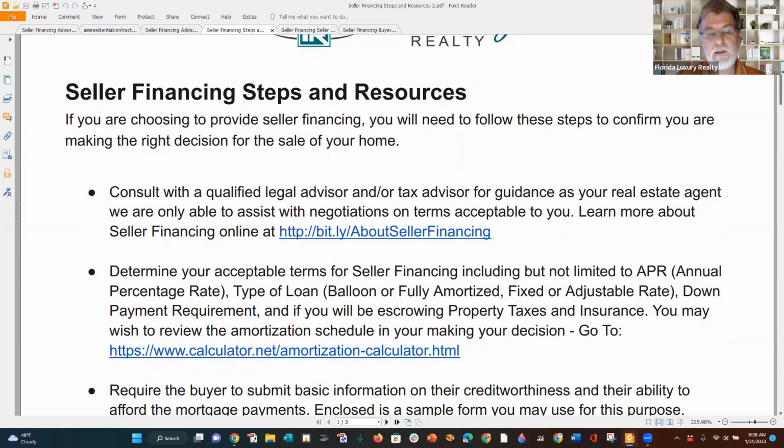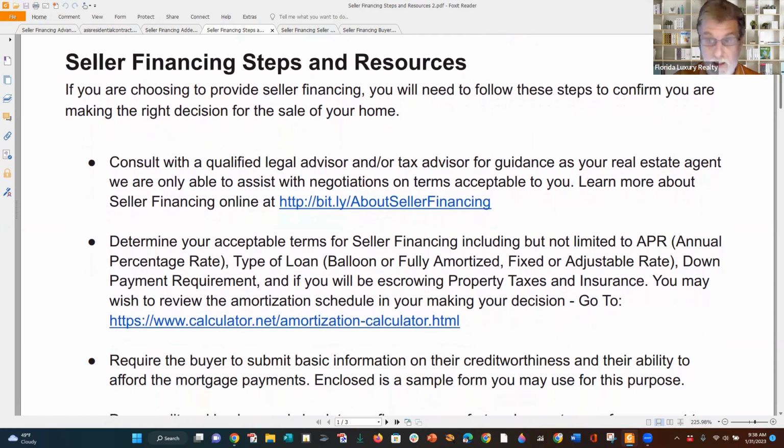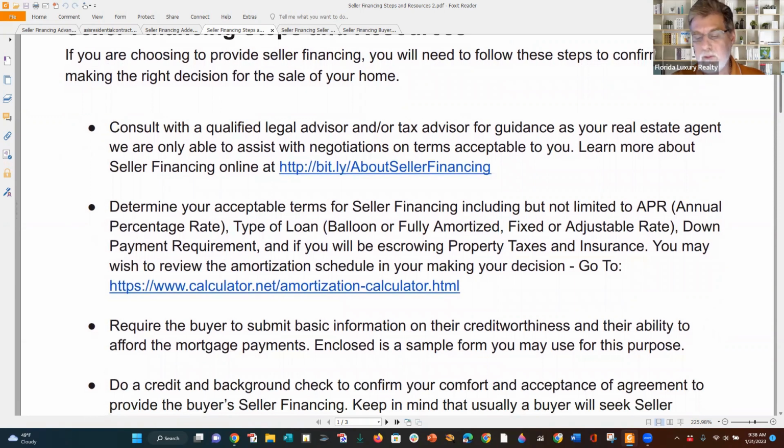The first thing it says is consult with a qualified legal advisor and/or tax advisor for guidance. As your real estate agent, we are only able to assist with the negotiation on terms that are acceptable to you. So they need to determine what those terms are. It's safe to tell them that they should be charging an interest rate above the going rate. Those sort of things should be stated.